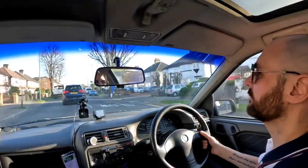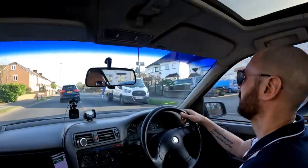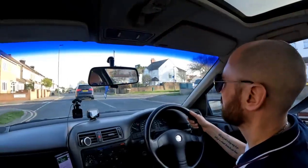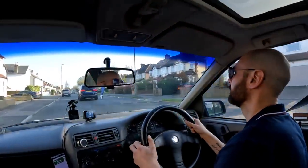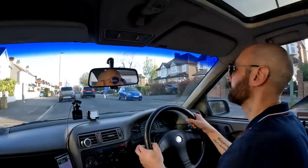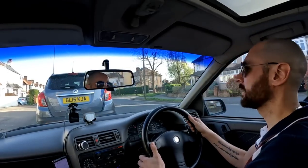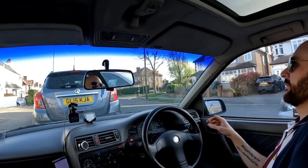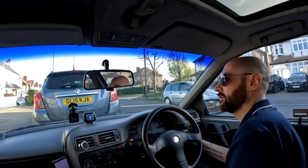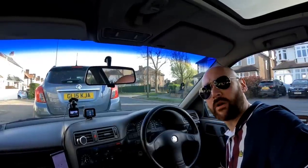Hopefully I can get parked right outside. Looks to me like I can. Somebody's blocking the front with a Vauxhall Mokka. Must be something to do with family. Awesome, we're here. Success. 420 miles. Job done.